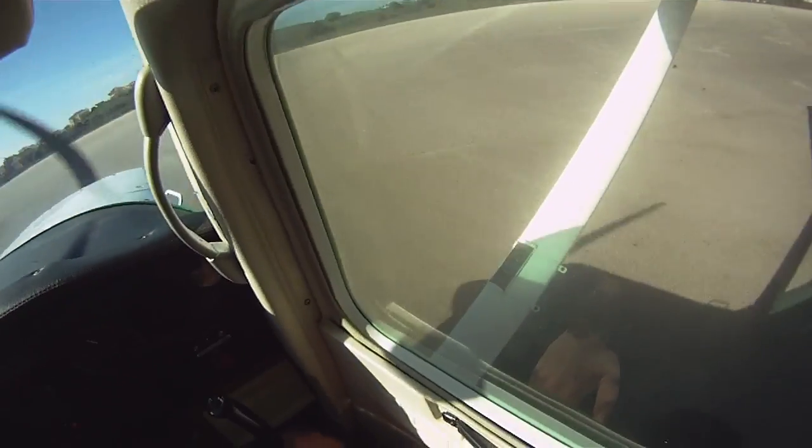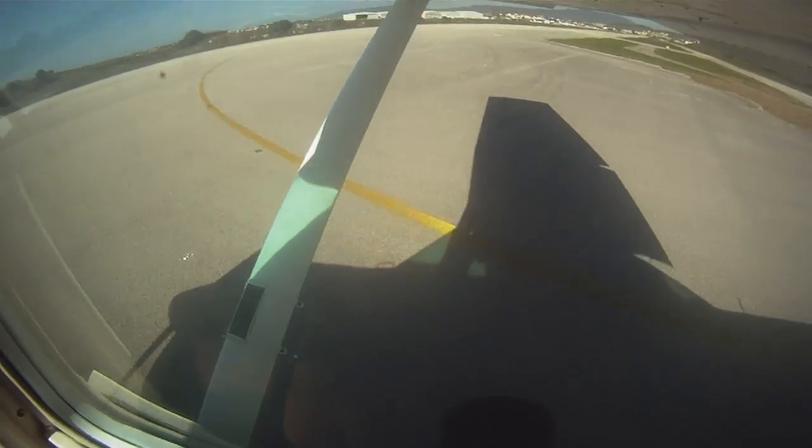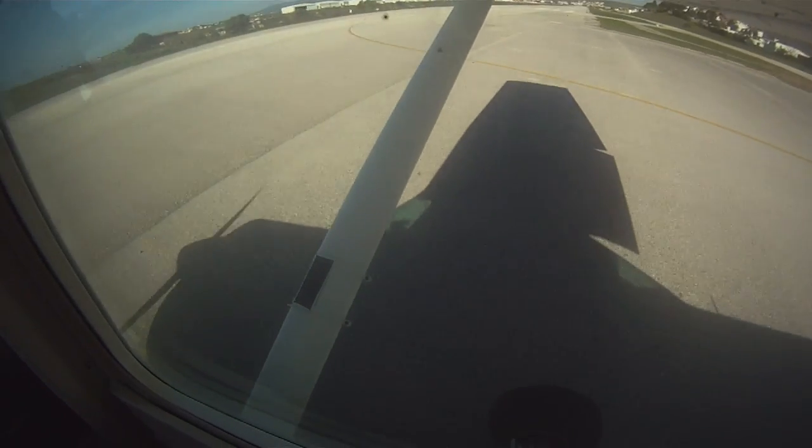There's another aircraft on the left. India Bravo's on the runway, but they should be clear just now.